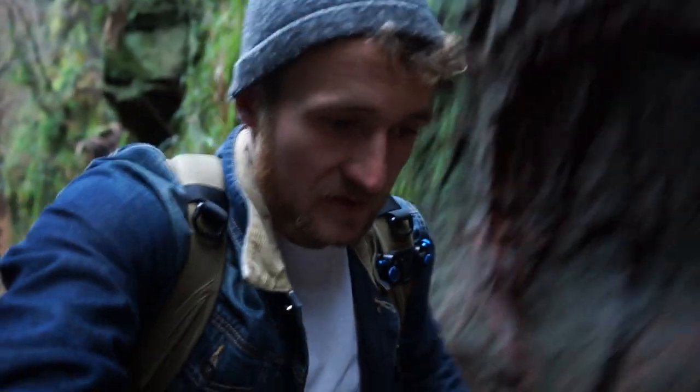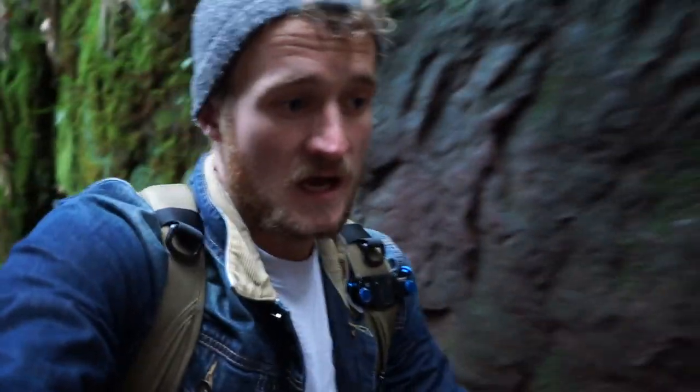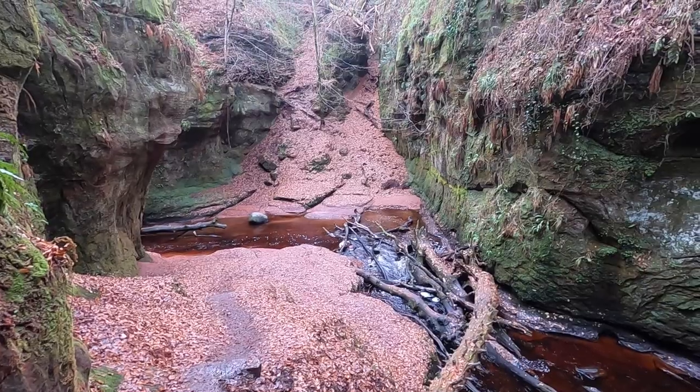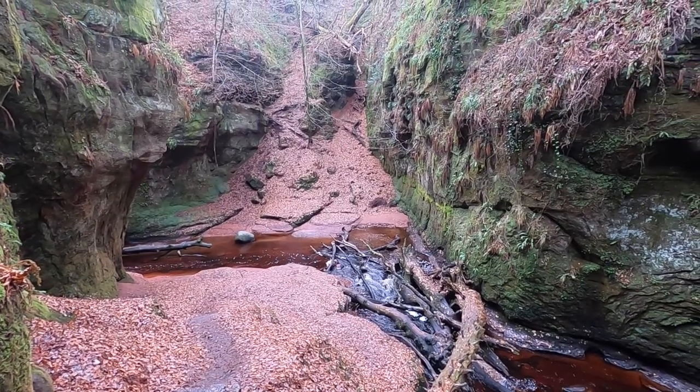But anyway, so you go down into the Devil's Pulpit, and you're immediately transported to this other world. I don't even know how to describe it. It's as if there's a river of blood running through this ravine, and it's all echoing around you. You don't even realise that you're still in Scotland. You feel like you're in the middle of this fairy tale land. It's a truly incredible place. Highly recommend it.